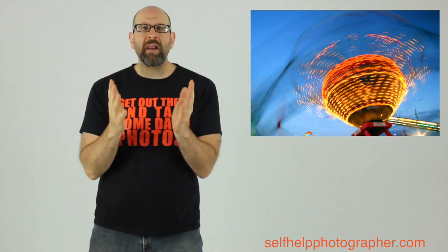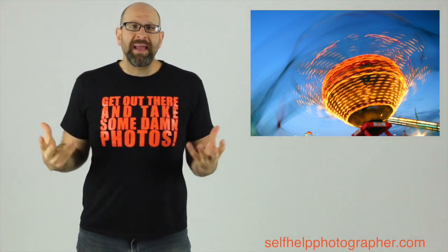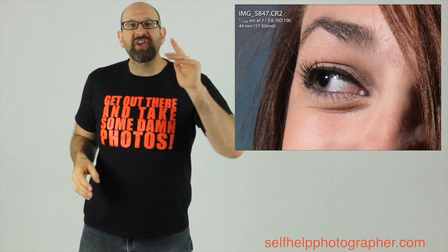Now, just about every photographer gets obsessed with taking the sharpest photos. What they don't realize is that photos of blurry motion are a lot of fun and the results are really cool. You'll see how fun motion blur is, but I'll also show you how to take sharp photos.